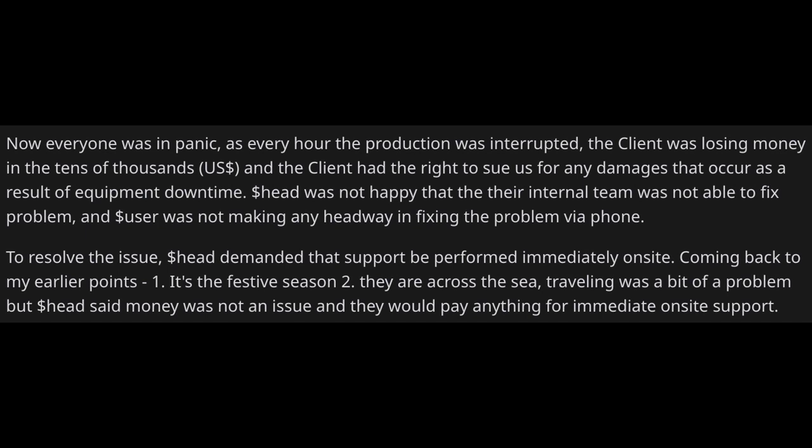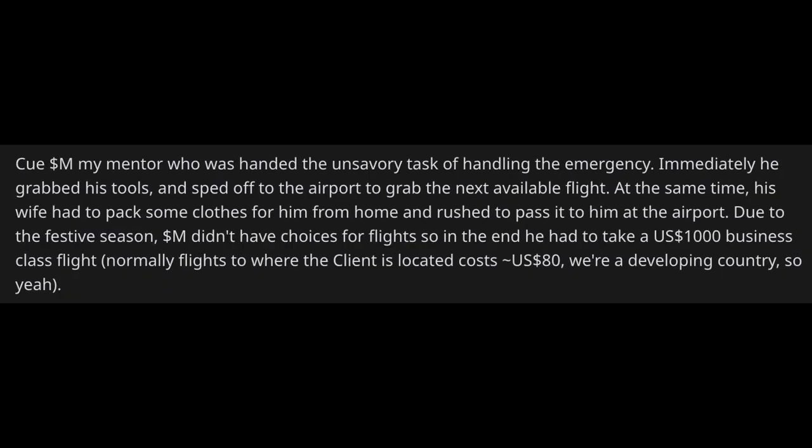Head was not happy that their internal team was not able to fix the problem, and user was not making any headway in fixing the problem via phone. To resolve the issue, Head demanded that support be performed immediately on site. Coming back to my earlier point, one, it's the festive season. Two, they are across the sea. Travelling was a bit of a problem, but Head said money was not an issue and they would pay anything for immediate on-site support. M, my mentor, was handed the unsavoury task of handling the emergency.